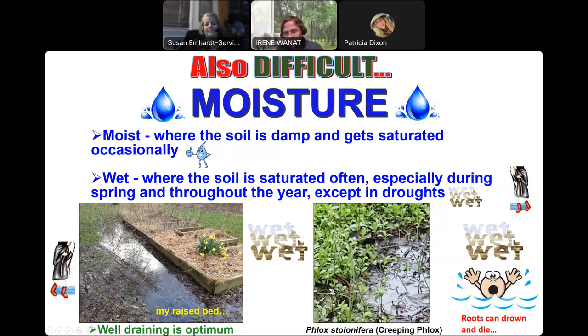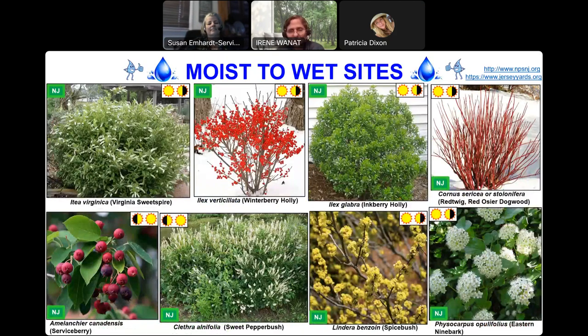And in another area of my garden, I have water that sits, and I have plants that do very well. This is creeping phlox, or Phlox stolonifera, which does very well, can sit in water for a week or however long, and it will do well, and you will see it later. Here are some shrubs that do very well with wet feet.